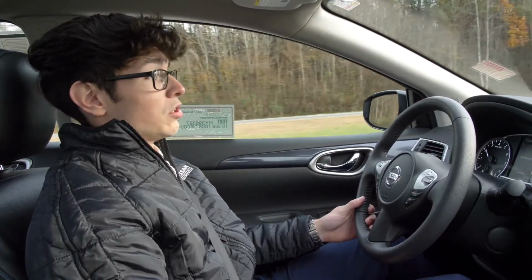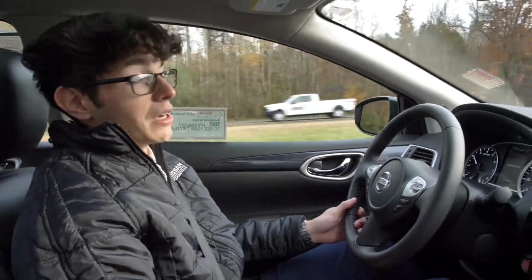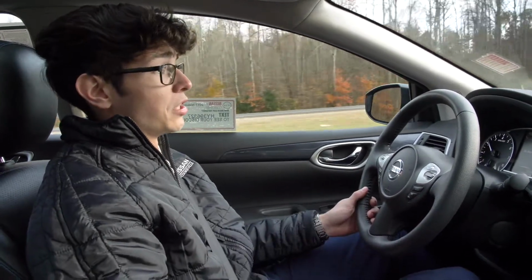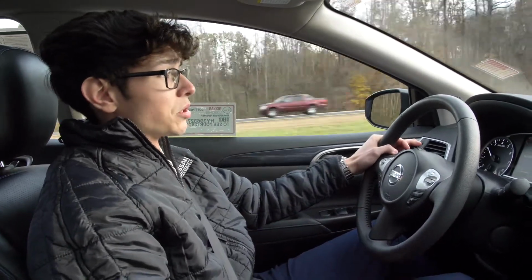All in all, I really do like this car. It is very easy to drive. It is very comfortable to drive. It's not going to turn heads, but what it is going to do is save you money in the long run. Beautiful fuel economy. It's got all the safety features that your insurance company likes, and tons and tons of cargo space.